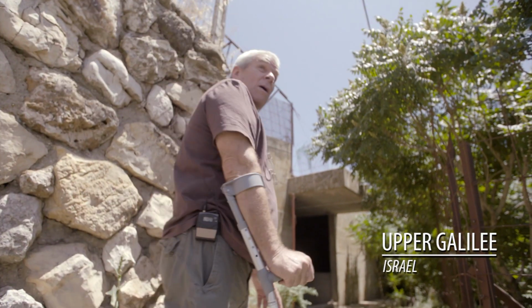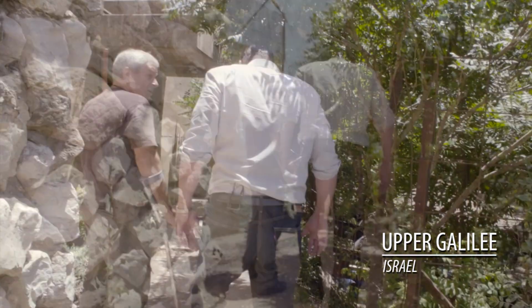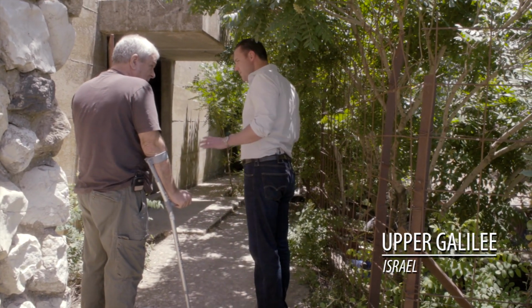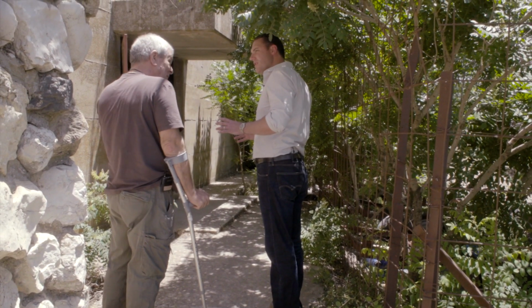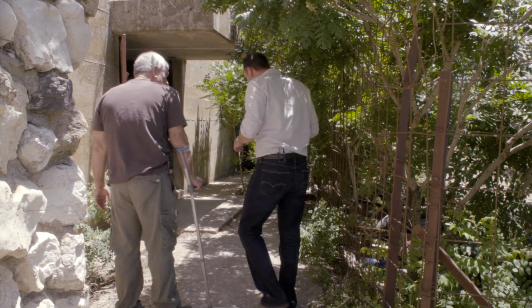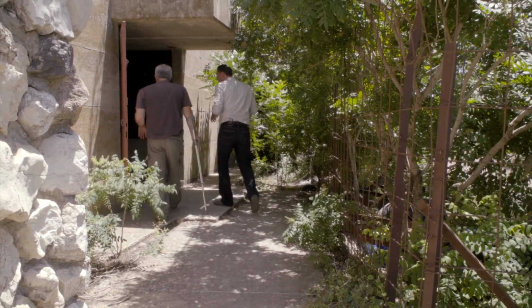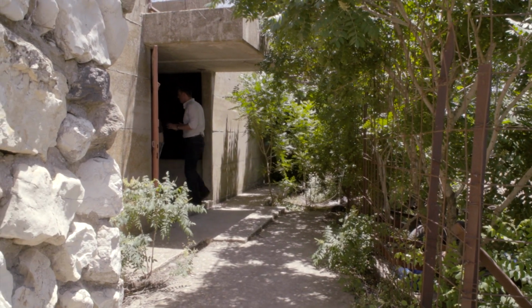You know, Rick, we're now walking in the hometown of John of Giscala. This is Giscala, a very pivotal figure in the Jewish rebellion against the Romans. Yeah, the Galilean figure. Yes. And this is exciting. This is a very ancient Jewish tomb. Yes. Tell us a little bit more, Eldad.